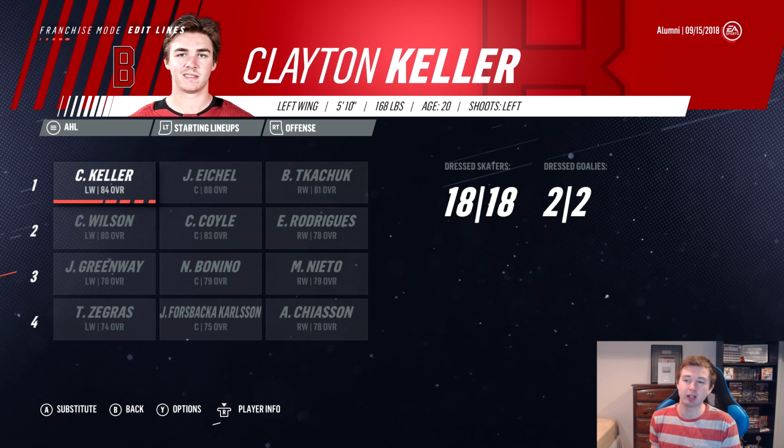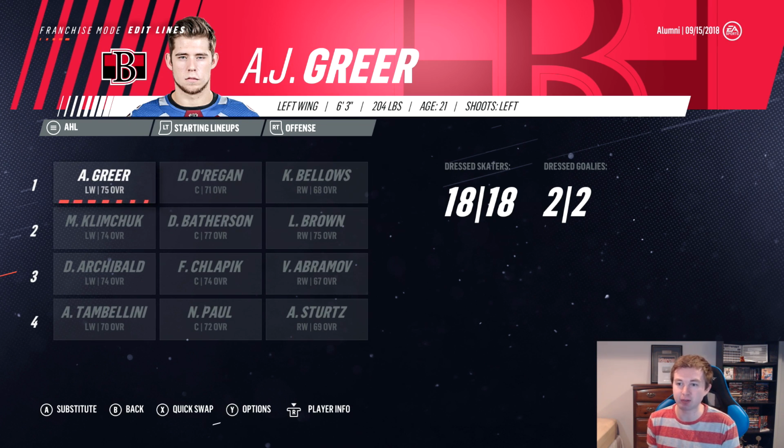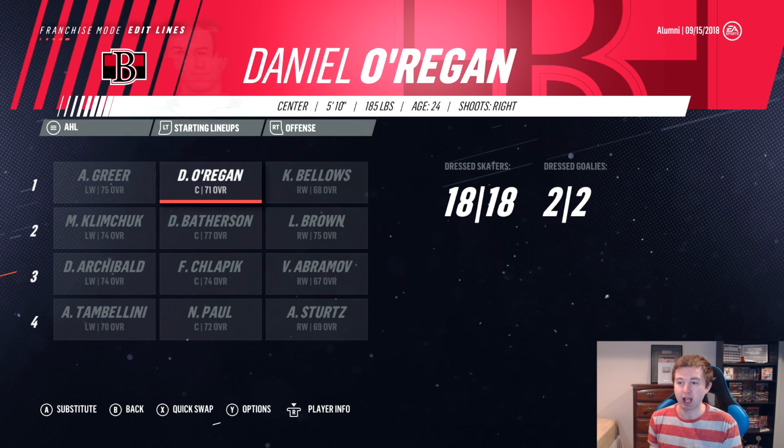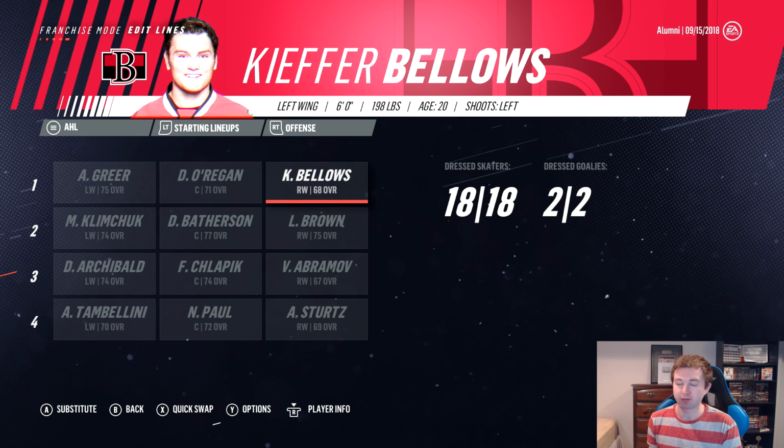Now, AHL team, we actually do have some guys, like I said, that could make the NHL team. So the entire first line here is actually Boston University alumni. AJ Greer here, 75 overall, is actually who I decided to go Zegras over just because he's only got top 9 there. So hopefully Zegras does better. Reagan and Bellows to finish it off.